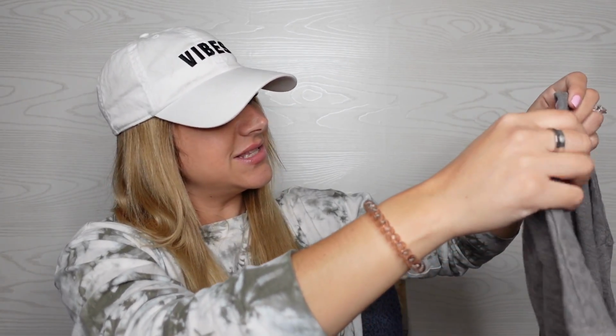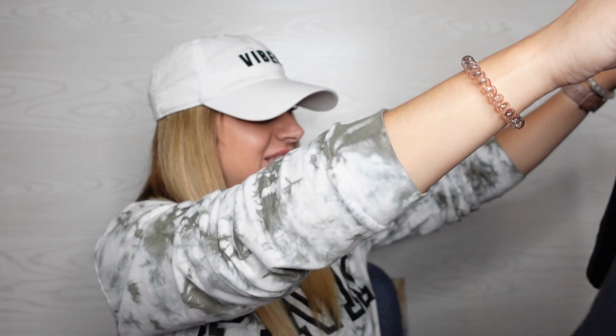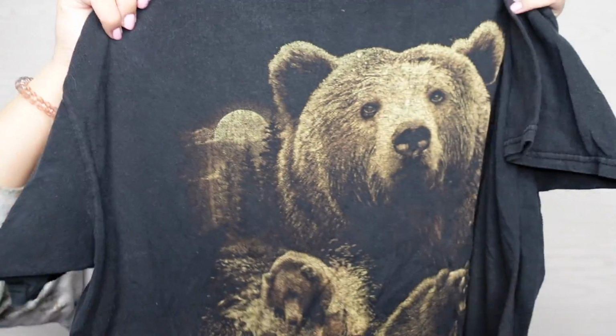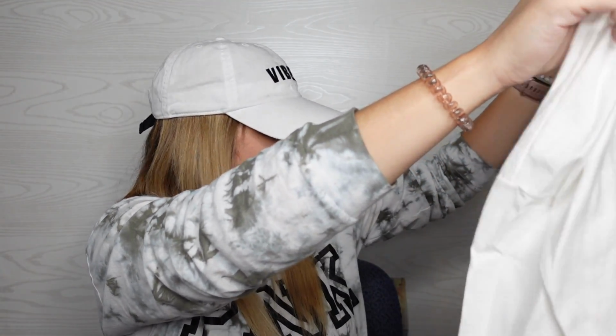A PlayStation shirt, size extra large. This is cool. What happened to my voice? Cool. It's a bear t-shirt, size extra large. It's got like a bear's school photo on it. You like different poses? Donald Duck shirt from Disneyland, 3XL.